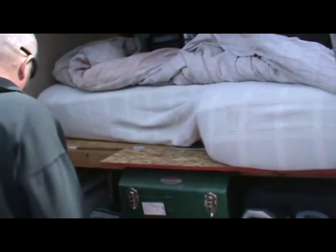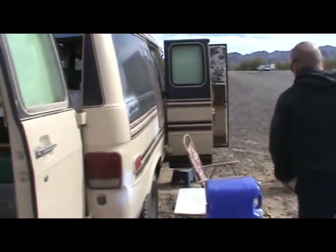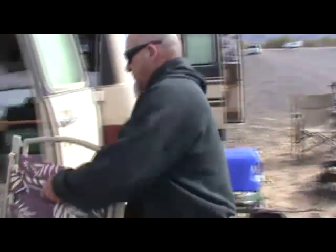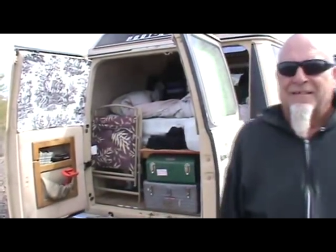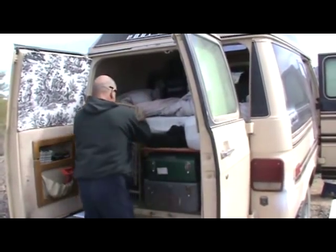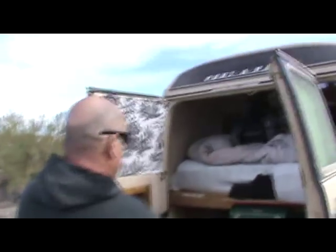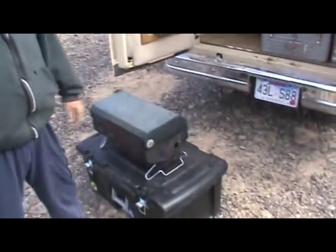But the whole idea behind that was so when I'm traveling, my table folds up, fits right there, and away I go. I keep my tools, jacks, and so forth in these plastic boxes.